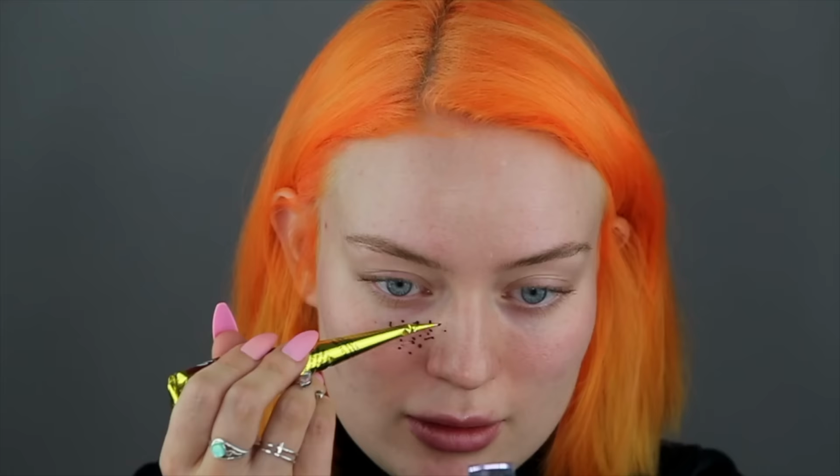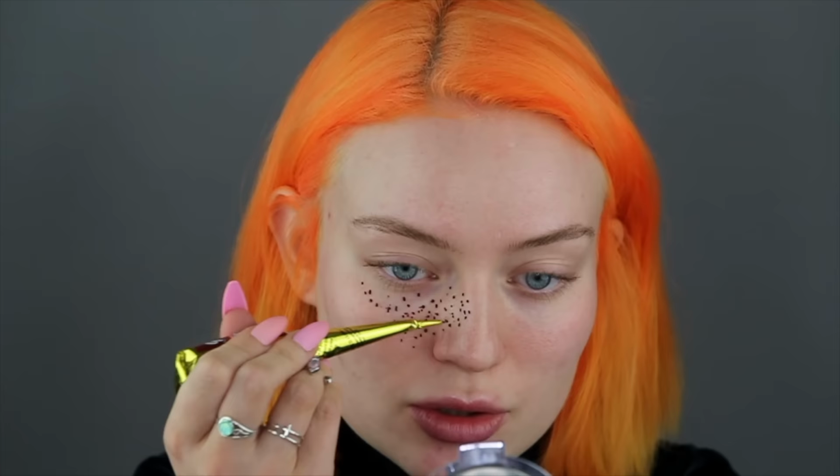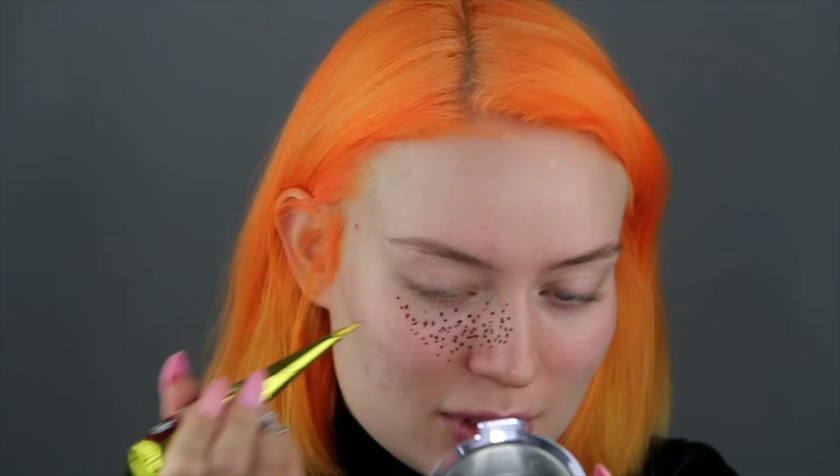Ooh, oh boy, it's on my face now. Also, I have acne prone skin and I still have a lot of acne scars and also not really amazing skin at the moment. So I don't know what it's gonna look like afterwards. Maybe I can just put it on top of my acne scars and then you just won't be able to see them anymore. I don't know.